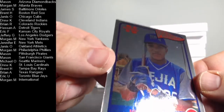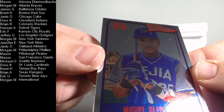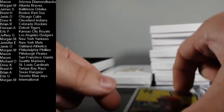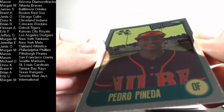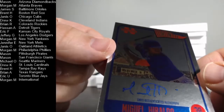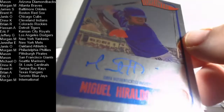This year we get a prospect, Miguel Blais. Let's see, where is Miguel? So he goes to the international spot. Base card. Second base card goes to Oakland. We have Pedro Pineda, and Oakland is Janice O. First auto. Going to Toronto, we have Miguel Geraldo. Toronto is Eric Yu.